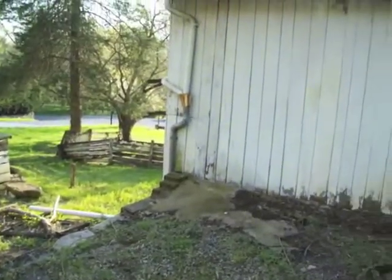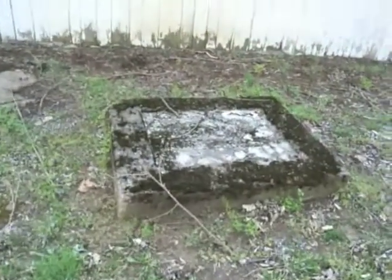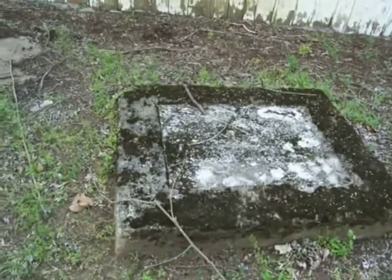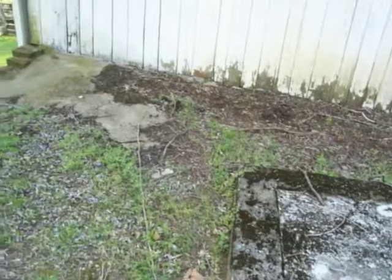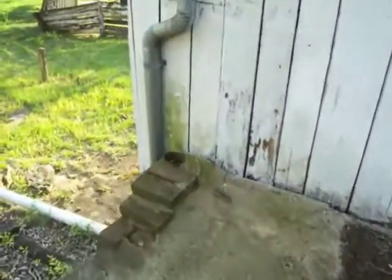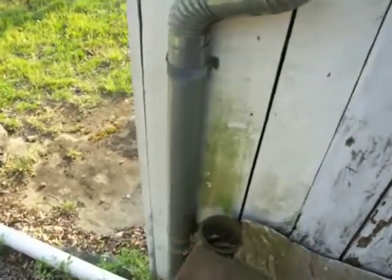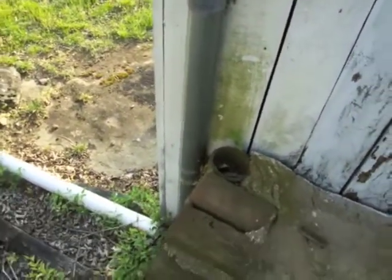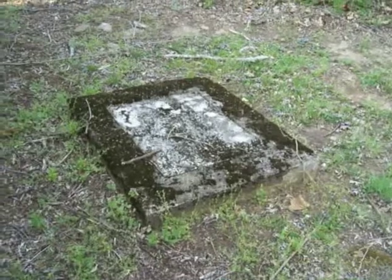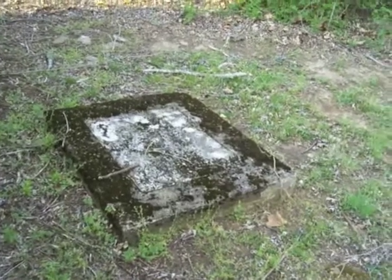Now we're on the uphill side of the second building. No door there, but this was a well. There was a well here at one time. Probably hand dug. Let's look over here to the edge of the downspout. It went into a pipe at one time. So that raises the question of, was that a cistern instead?